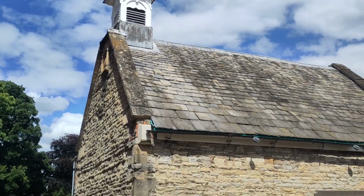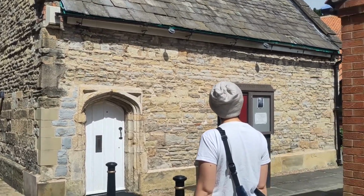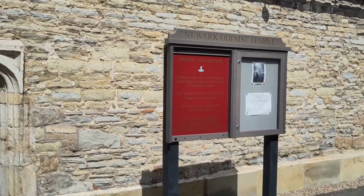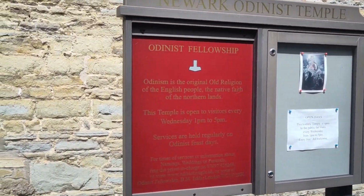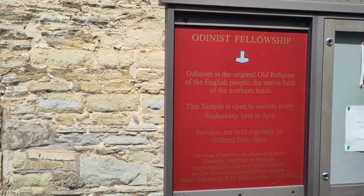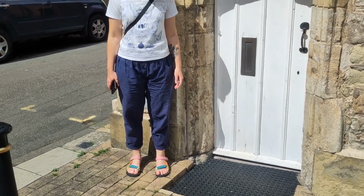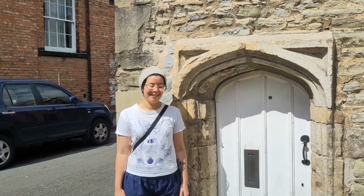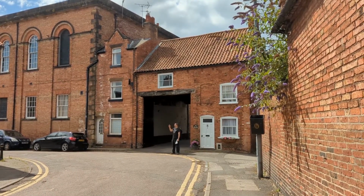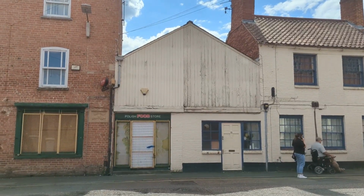This is a tiny little church. Odinist Temple. Which sounds pretty old school. Original old religion of the English people. Oh, so there is actually a big pagan cemetery here. What a tiny door. The Odinists were small. And while I was still filming the church, Emmie disappeared to film a little food store.